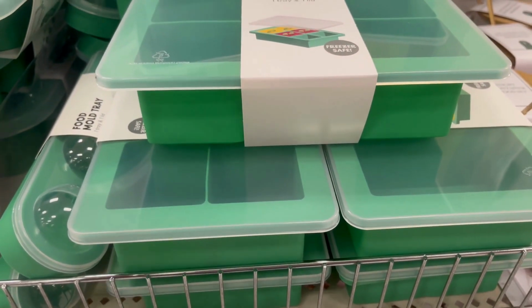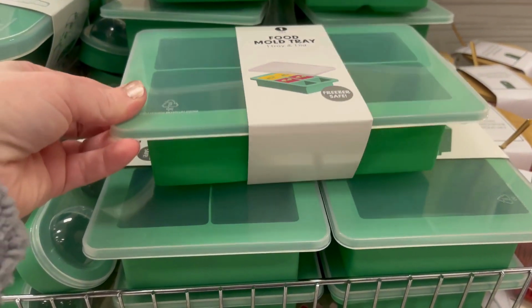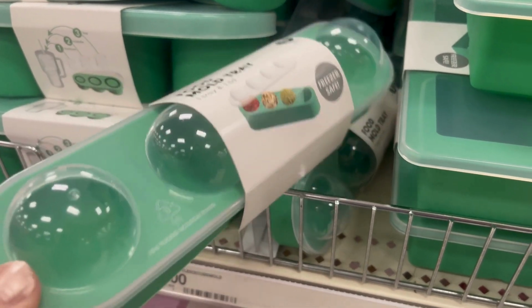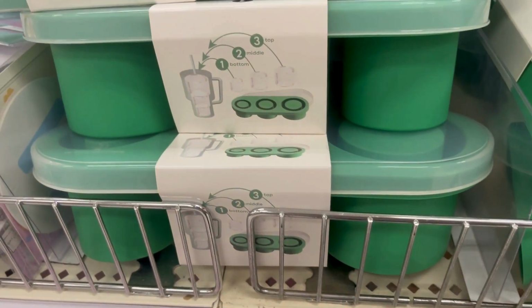These are food mold trays. They're $3 for these two. Those would be really cute if you have a dog and you make popsicles or maybe some frozen yogurt pops or something. $5 for this water bottle ice cube mold.